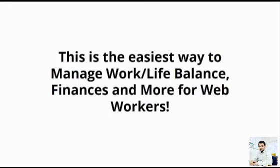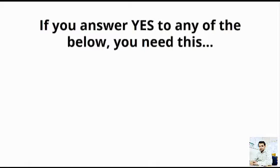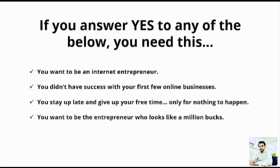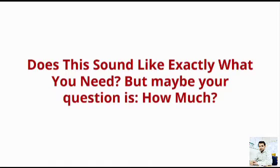This is the easiest way to manage work-life balance, finances, and more for web workers. Who needs this step-by-step guide? If you answer yes to any of the below, you need this. You want to be an internet entrepreneur. You didn't have success with your first few online businesses. You stay up late and give up your free time only for nothing to happen. You want to be the entrepreneur who looks like $1 million. You want to manage work-life balance, finances, and more. Does this sound like exactly what you need?